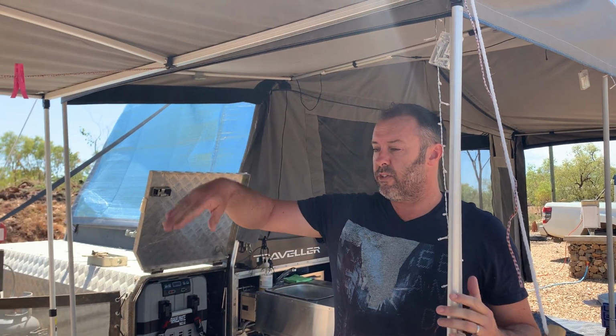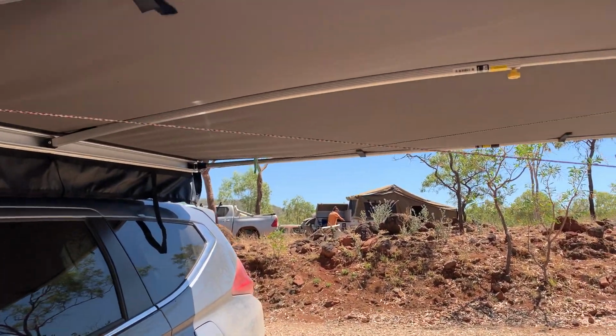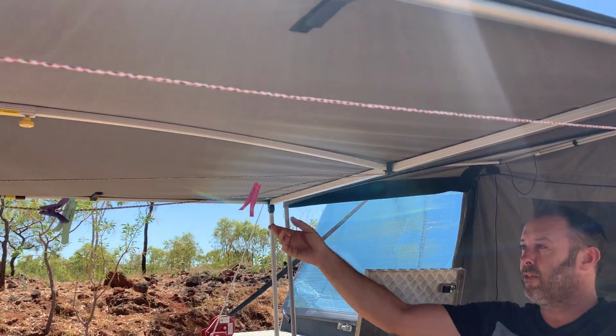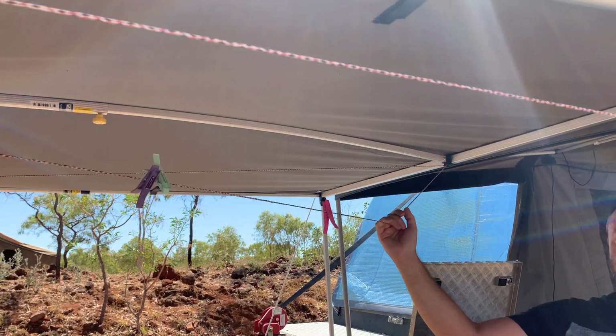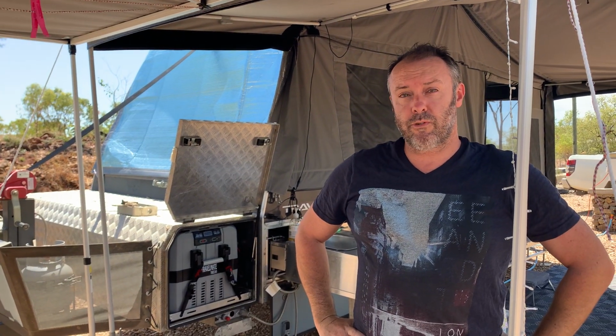And here it's certainly added the extra shade, and then we wanted to make a clothesline, so as you can see, a couple of ropes through here, and we've got ourselves a 3-legged clothesline, plenty of room, and it also keeps your clothes out of the sun, which is great.